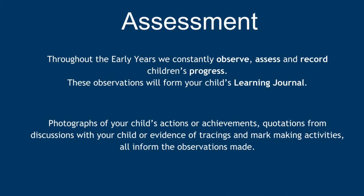Continuing with assessment, we observe and assess children on a daily basis. This will take place through observations and photographs, and that will become part of your child's learning journal, which gives us a learning journey of what they've done from September all the way through to July. It's important to remember that when we write observations down, we write them word for word as your child has said it, so that we can see how their communication and language has progressed as well.